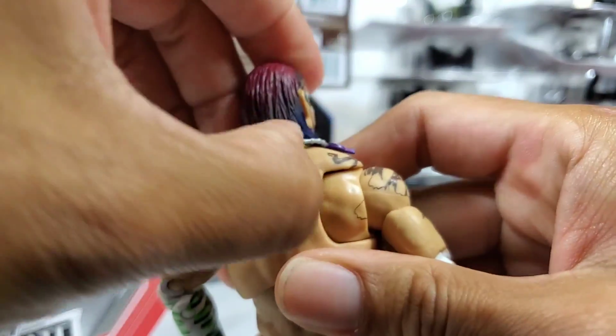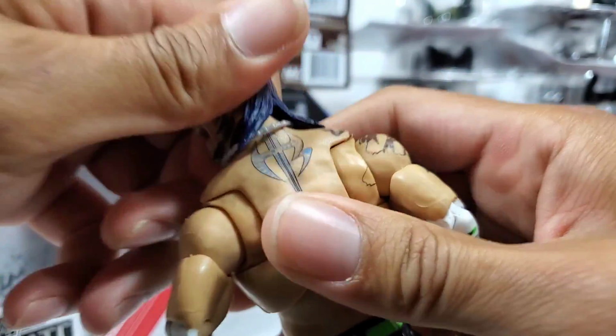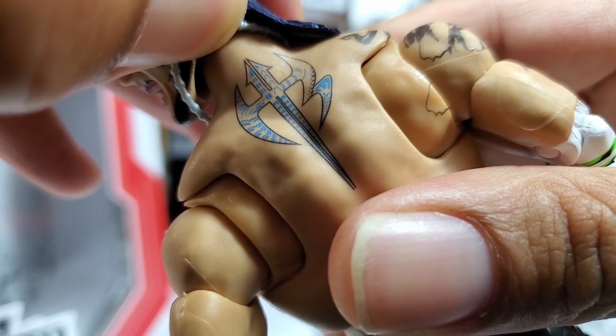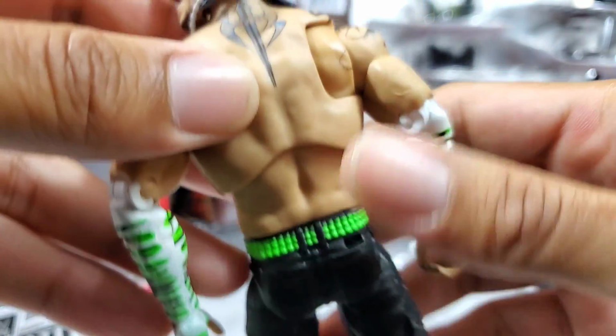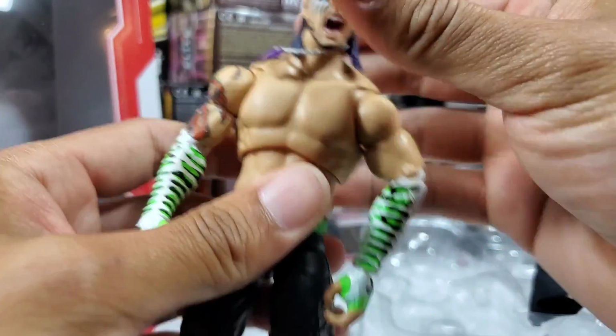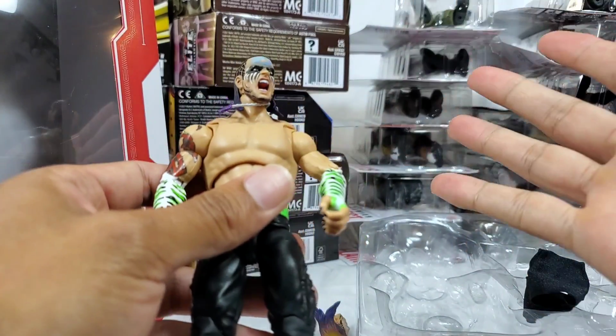Now, for the back tattoo, you will be getting that right there on the neck. I'll go ahead and rotate the head scan so you guys can get a good look at it. But there it is, the combination of the blue with the black outline work. We got the butterfly joints going on. We got a lot of points of articulation. But damn it all, why this torso? And not one that you can fix up.